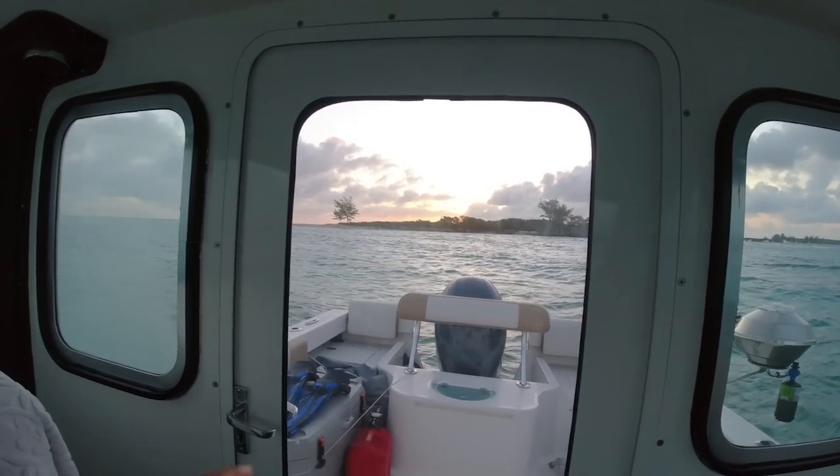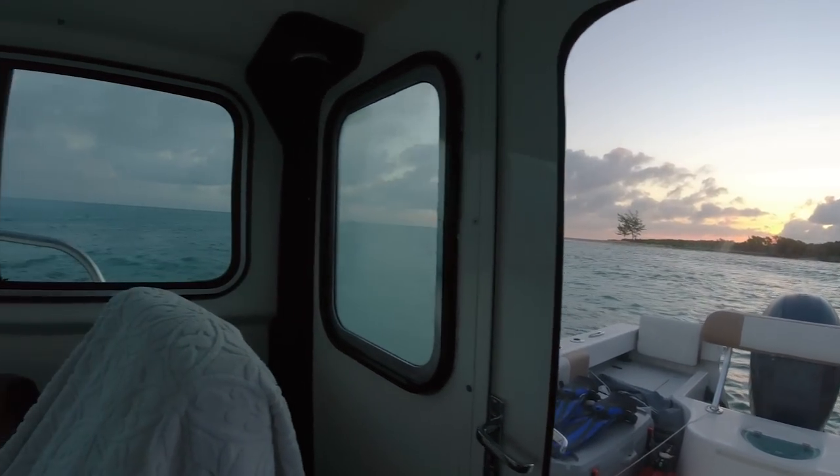Good morning. Look at those swells. Wow.